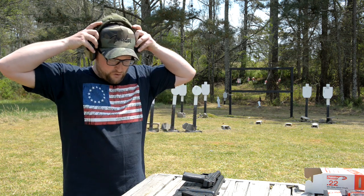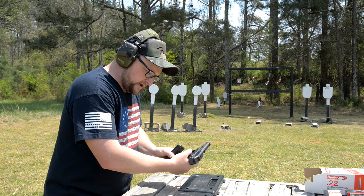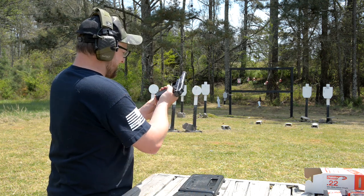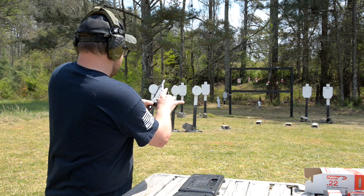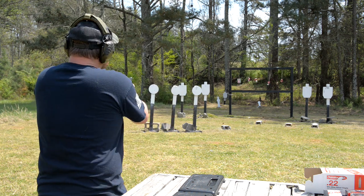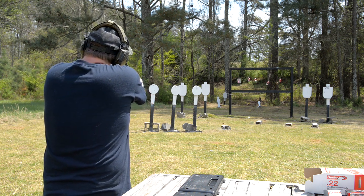All right, I'm gonna try one more magazine. We're not gonna shoot this a ton, but one more mag. Running pretty good. All right, P30, wow, cool stuff. Okay, here we go. All right, I'm gonna try to hit something here. Good stuff. Real basic sights on this gun.